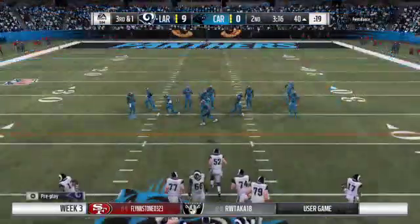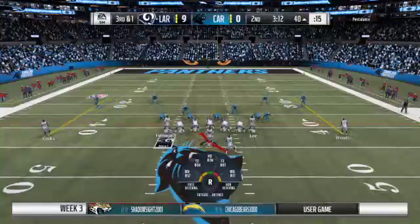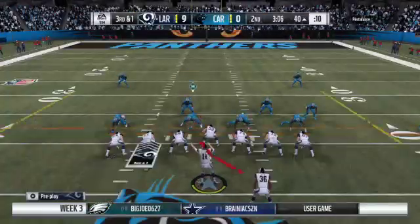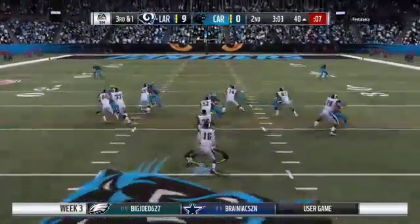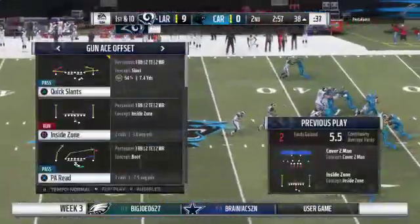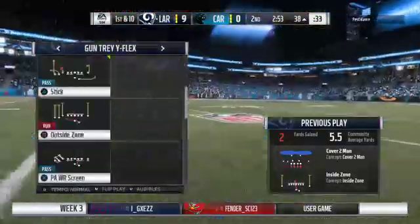The Rams on 3rd down. They've only converted once in 4 tries. They need just a yard here. It's 3rd and 1. They'll run it now out of the gun. And he's going to have the first down at about the 38. They only get 2 there, but on 3rd and 1, that's all they needed to keep the drive going.